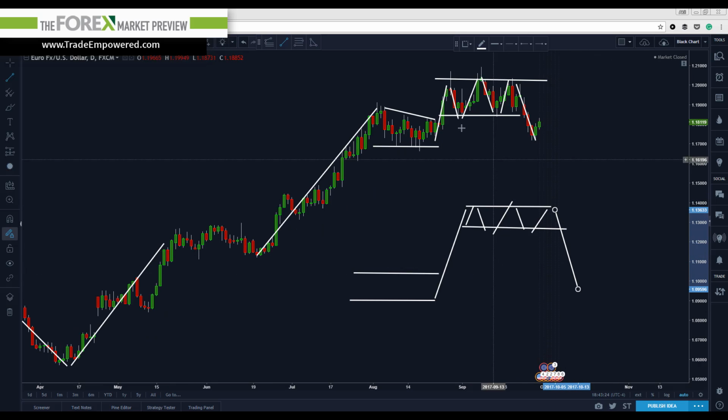And if you look right here, it looks like we're starting to form that. It looks like we're starting to form a little bit of accumulation. We have our markup, distribution, we have our markdown. And again, we could obviously see a continuation of this trend, but it looks like we're going to see some type of reversal.